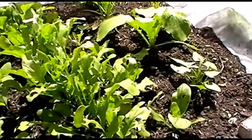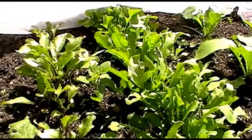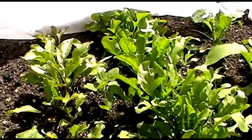I'm pleasantly surprised actually. The seed tape wasn't cheap. I certainly wouldn't have bought it at full price, but it was worth a try, and I think it's done very, very well.